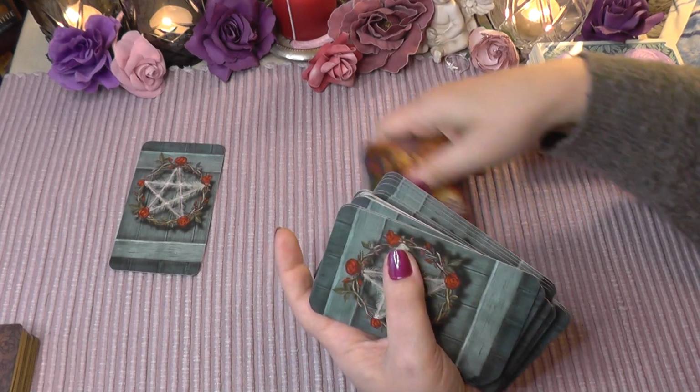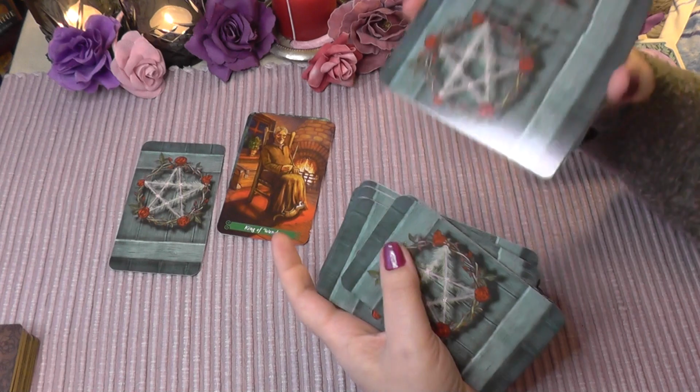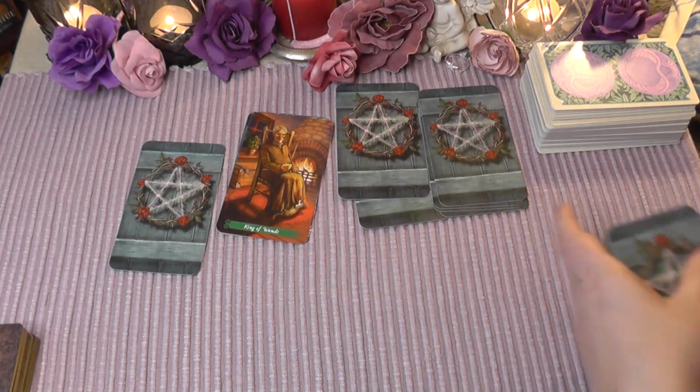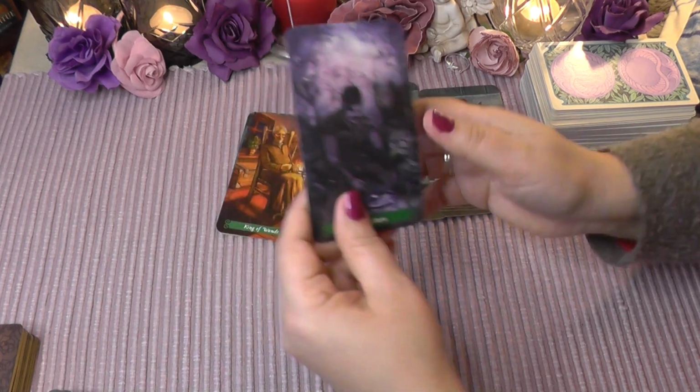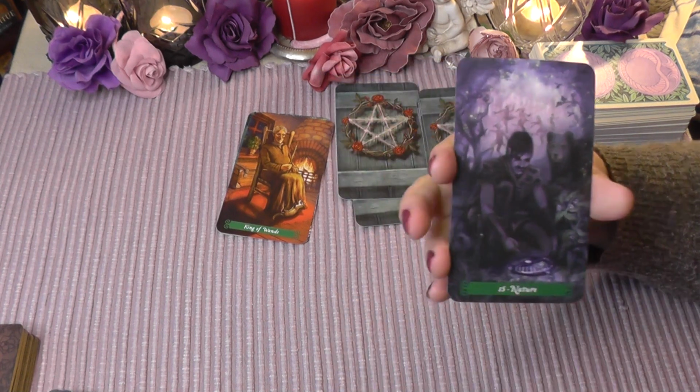Oh, there it is. Just popped out several cards here. I feel I need to pull some more. This and those. Okay. Yeah, let's see what they have to tell us here. The first card that popped out was number 15, Nature.